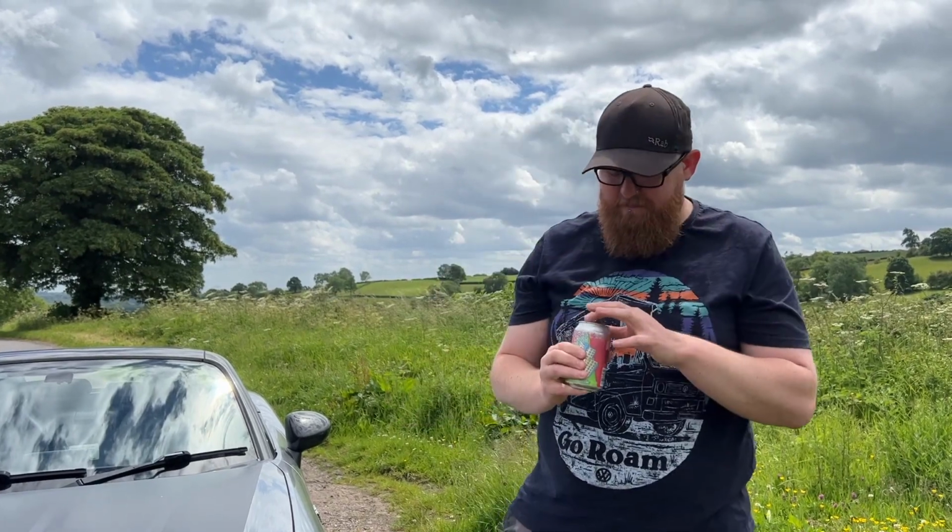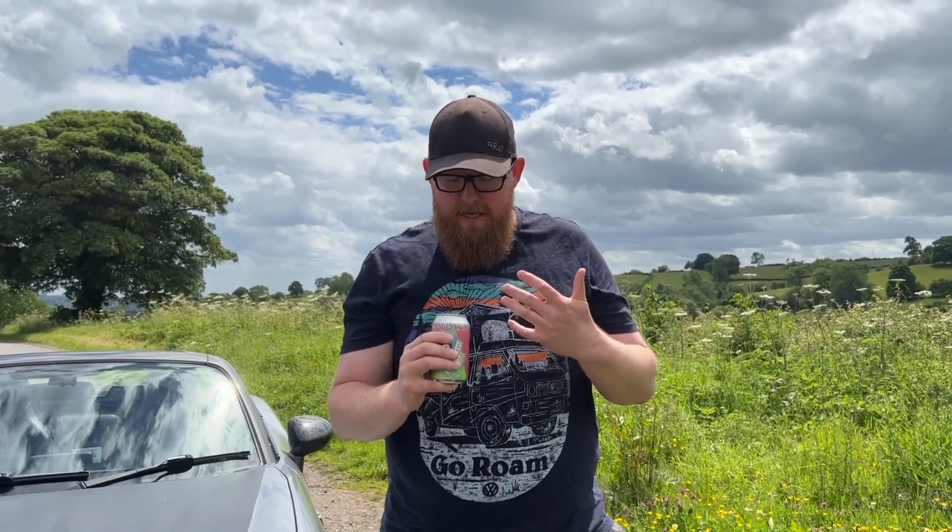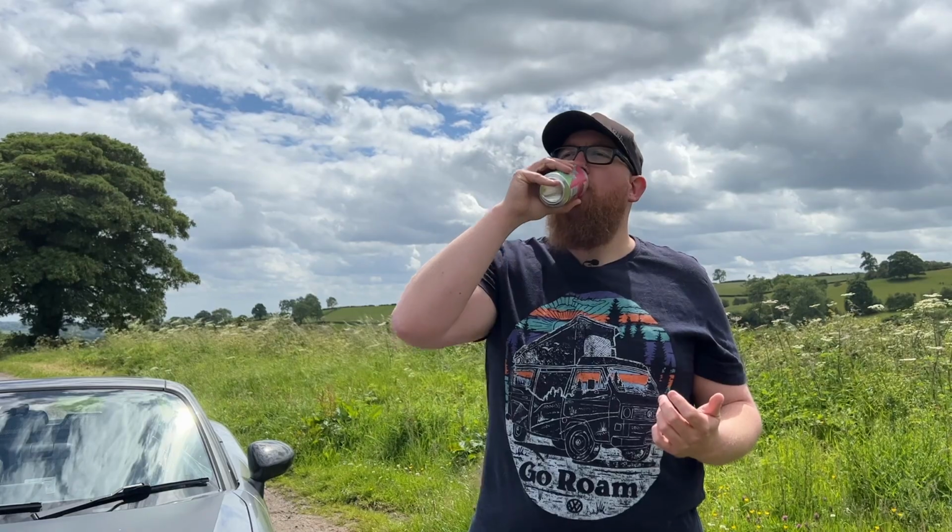That, I'm surprised, to be honest. That is actually not bad at all. Does it taste like an IPA? In some ways. It's a bit grapefruity, a bit lemony, a bit tropical fruit-esque. But what it really reminds me of is some quite high-end soft drinks, like a fancy San Pellegrino or something like that.